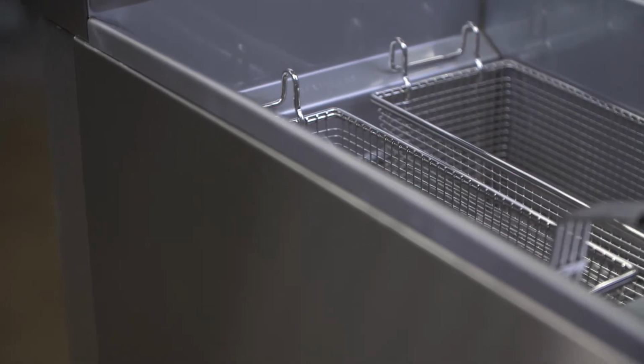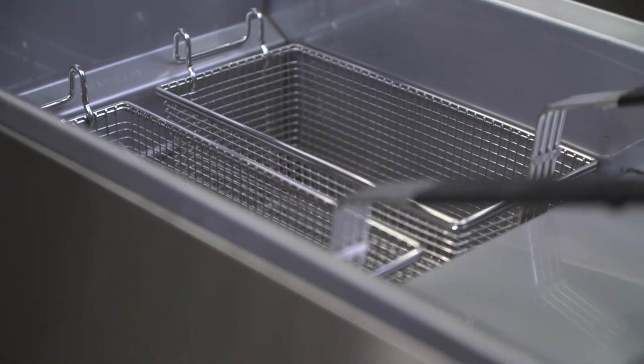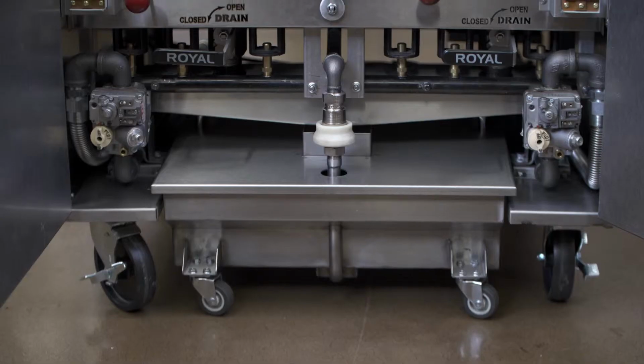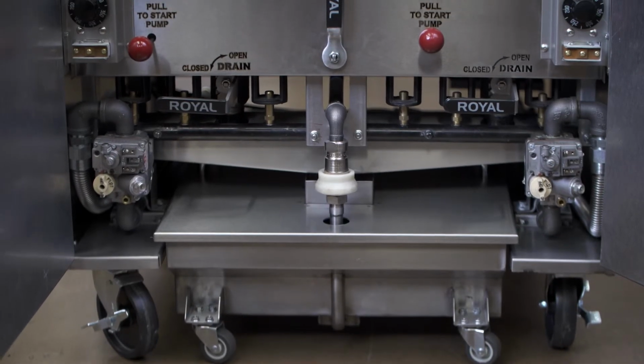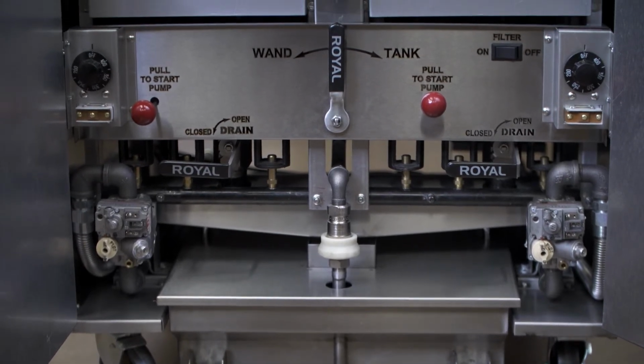The fry tank is designed to allow the fry baskets to sit lower in the oil, ensuring the products cook evenly. The REEF-35 is available with a built-in fryer filter system for up to 5 fryers. For information on the fryer filter systems, please see the video on our website.